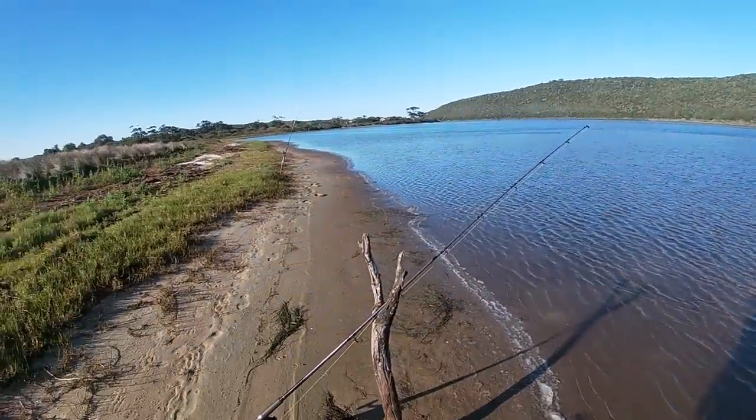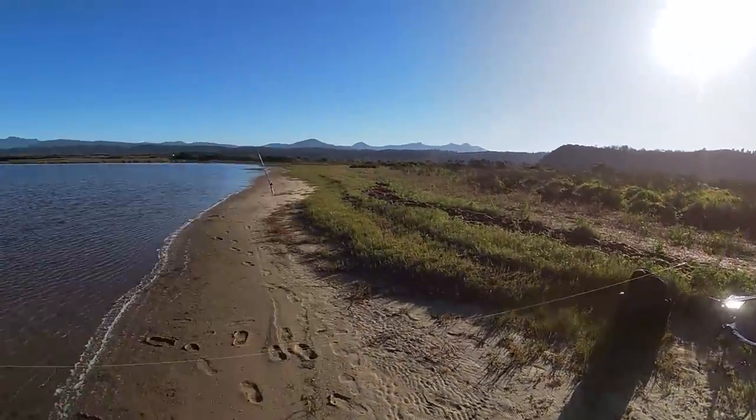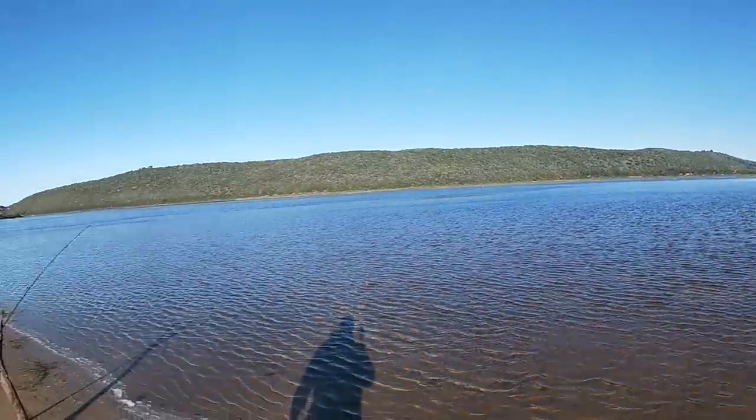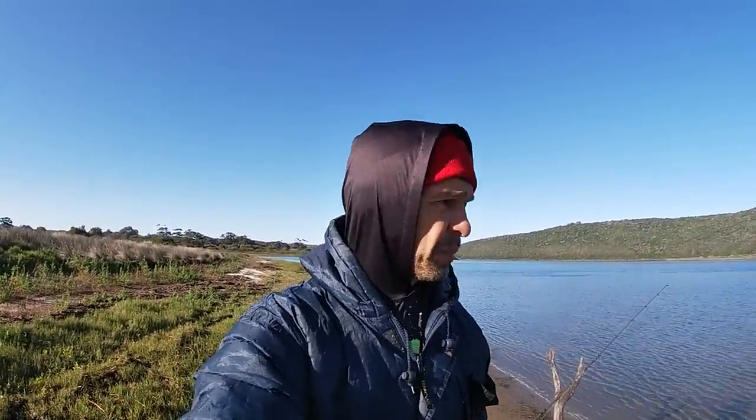But all my lines are in the water, and my little chair with my coffee and everything set up. But we're going to move a little bit further down now, because I've been here for close to half an hour and no bites yet, not even a little tinkle. So I'm going to move spots, and then I'll show you in the next spot how to bait up with pilchard. So I'm going to get some fresh bait in the water, and hopefully that changes it.